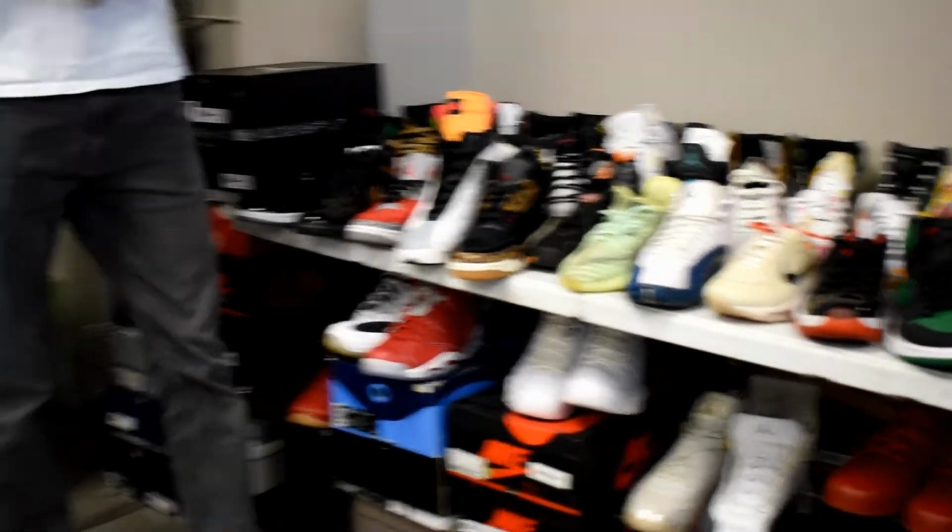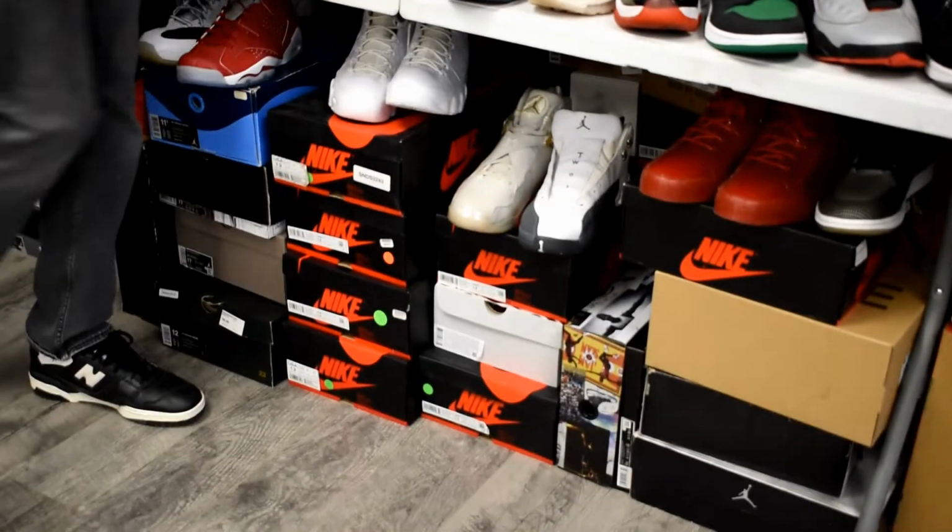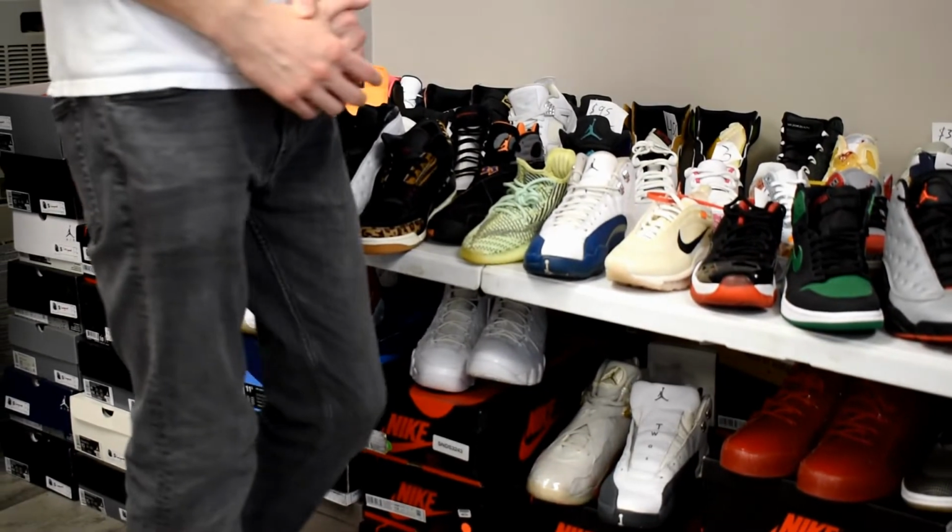Move over here, you're gonna see our used table. We're slowly starting to move into used. We really didn't carry it at all in the beginning, but now we're trying to do a little bit more of that buy, sell, and trade in the community of Detroit. So now we're offering more used shoes by the day, and this is what we have right now, but we're slowly starting to build that up.